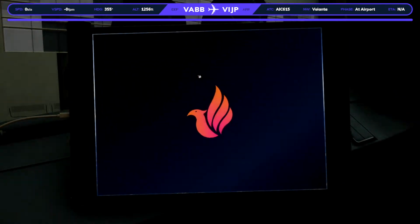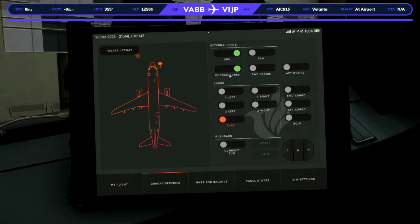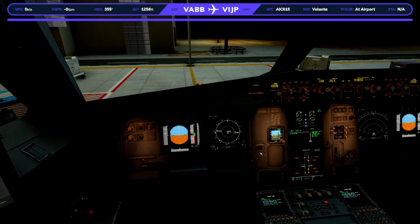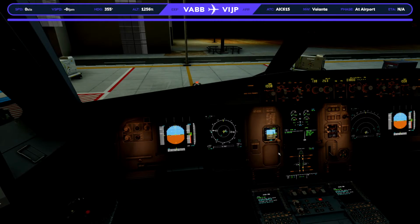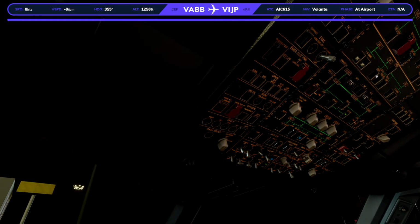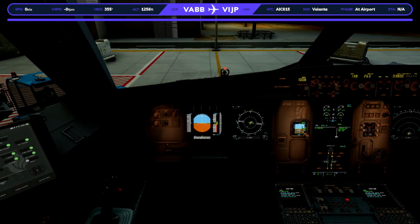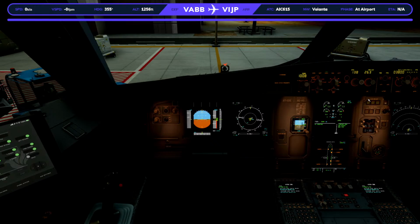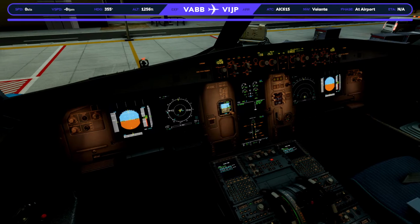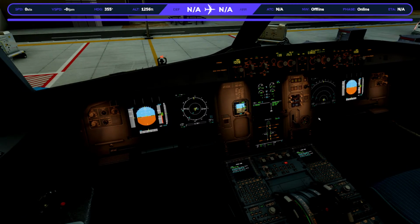Alright, let's call in the ground services. Trucks are in place. Open all the doors, open all the cargo. And let's do the parking checklist. Since the chocks are in place, parking brake release, seatbelt signs are off. Fuel pumps can go off. And parking checklist: parking brake and chocks, chocks set, engines off, wing lights off, and fuel pumps off. Parking checklist is complete.